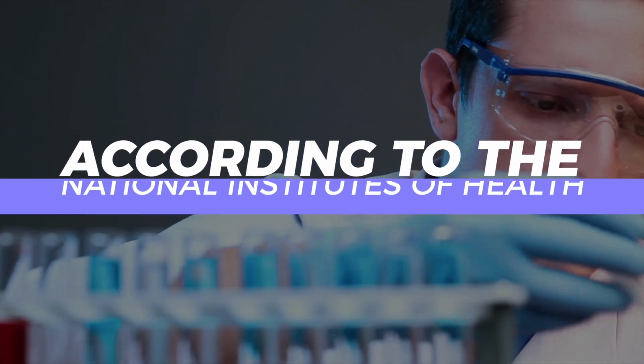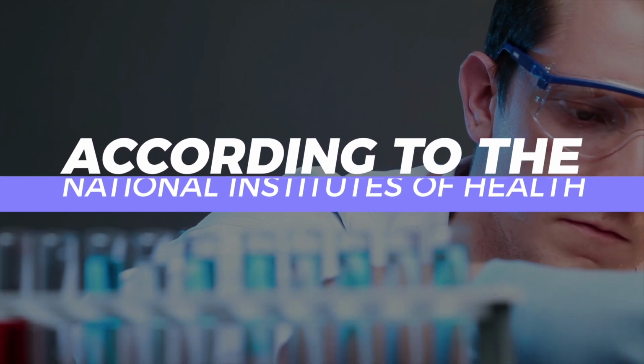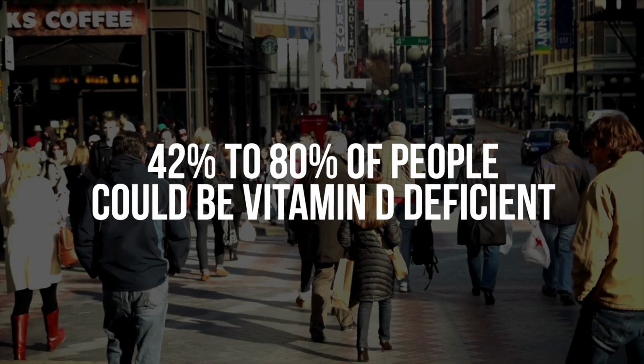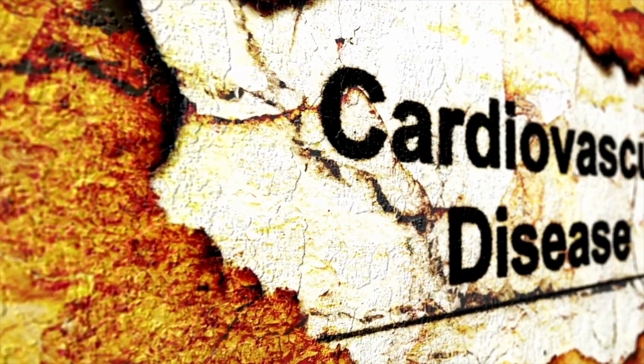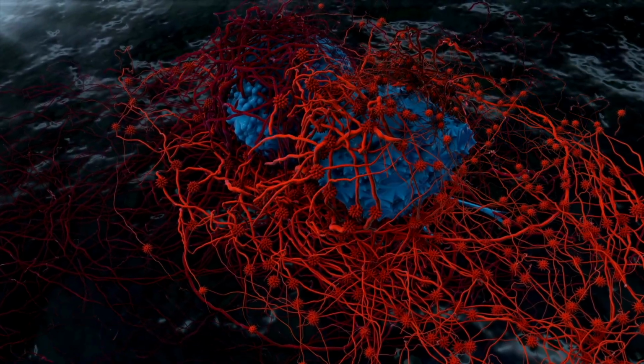According to the National Institutes of Health, between 42 to 80% of people could be vitamin D deficient. You really want to pay attention to this because vitamin D deficiency is shown in the research to be linked to cardiovascular disease, to cancer, and to low immunity.